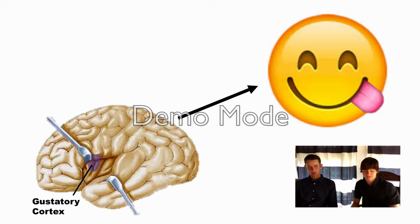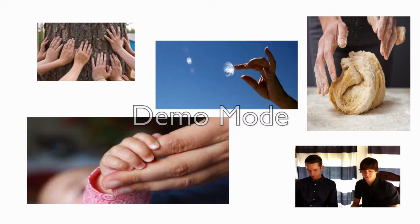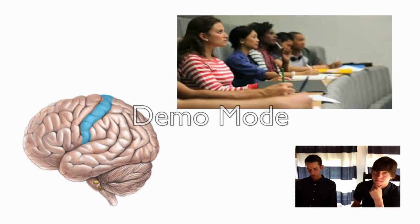Okay, so let's review what we just learned. The parietal lobe is big on perception, obviously. Therefore, it receives a lot of info from your tactile nerves. As Christian mentioned, a significant feature of the parietal lobe is the sensory cortex. This structure is critical to the process of integrating afferent signals from sensory neurons.